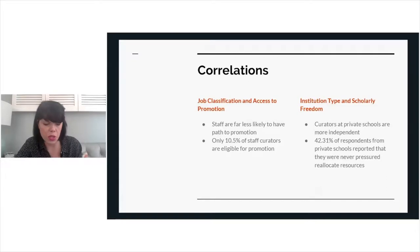Similarly, at institutions where curatorial work is considered academic research, curators were twice as likely to report resource independence, with 50% of respondents stating that they never were pressured to redirect their resources. At institutions where curatorial work is not considered research, only 20% of respondents never felt this kind of pressure.